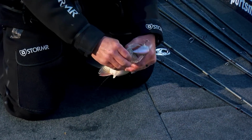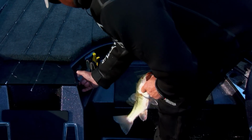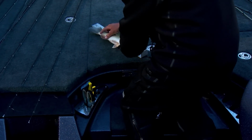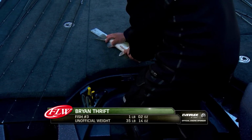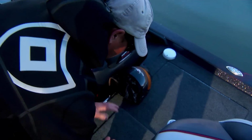He studies it and he works hard. Brian Thrift is on the water practicing when he's not in a tournament. So seeing him number 1 in the world, seeing him at the top of the leaderboard every time, it's no surprise. He's a hard worker, studies the game, and it pays off for him.